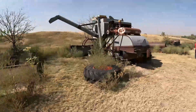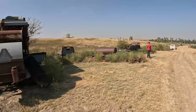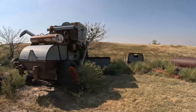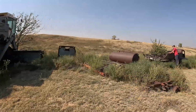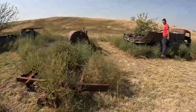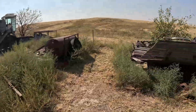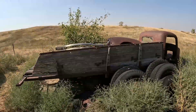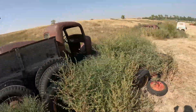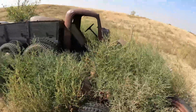I know. I wonder why they cooked the front wheel off this. I need them for something. I need it in there. Good 50 Chevy. Ford F1-ish, or F3, 48 to 52 frame right there, I think. What'd you find? My 12-inch tires.